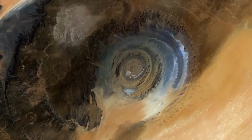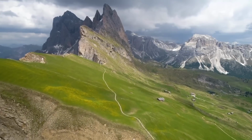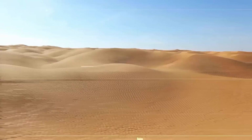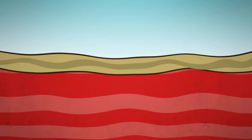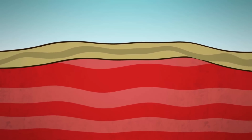Sorry to spoil Plato's party, but the elliptical structure wasn't always this way. Instead, it was a massive dome that rose out of the ground, apparently 600 million years ago. The surrounding area was lush and full of lakes and rivers, in sharp contrast to the arid desert it is now. Sandstone layers were forced upward by volcanic activity, and layers of igneous rock developed on the surface from lava deposits to create the dome.